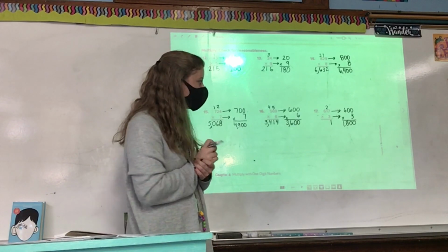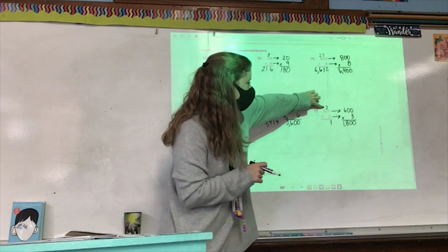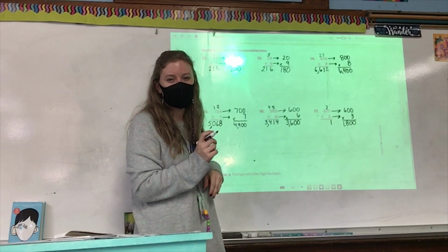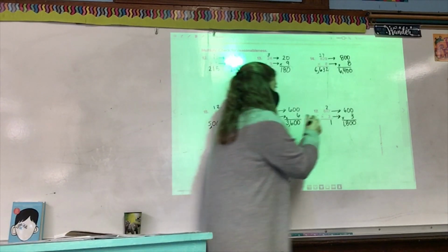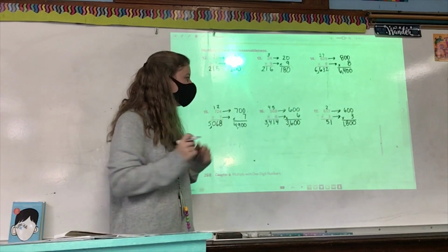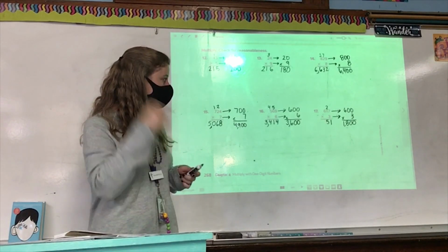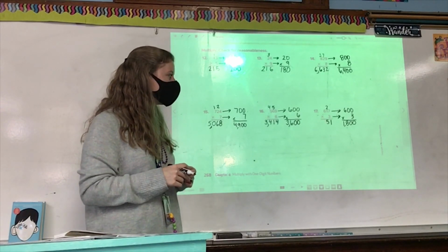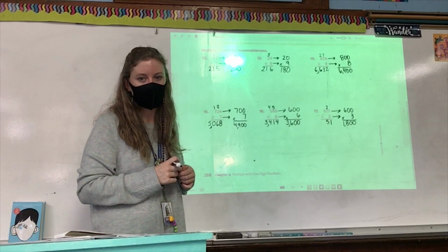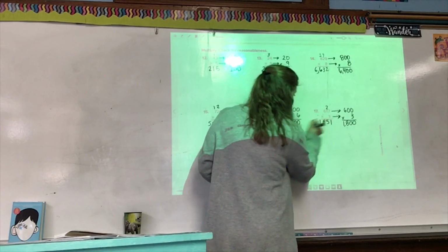Step 2. Multiply the tens. So we're doing 3 times 1, which equals? 3. Then we have to add 2. 3 plus 2 is? 5. Do we have to regroup there? No, ma'am. Nope, we're good. So now step 3 is? Multiply the hundreds. 3 times 6 is 18, and we have nothing to add.